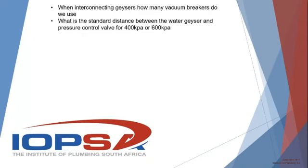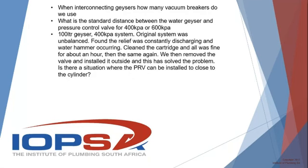Okay, next question is, what is the standard distance between the geyser and the PRV for 400 and 600? And I think it's manufacturer recommendations, isn't it? If we have a look at the SANS, it's not very specific. It does mention that on 100 kPa, it cannot be further away than 2 meters or 2 meters below. And as we mentioned in last week's one, it is manufacturer specific, but SANS does say that it must be as close as possible. So don't go too far away. Try and keep that section as short as possible.